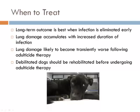So this is a dog from a cruelty case that is starving, and this isn't one that you would want to start on heartworm therapy right away. You really must get this dog in better shape. We witnessed this after Katrina too. A lot of dogs coming out of Katrina were infected, and we were all very eager to get our dogs treated as quickly as possible so they could be adopted.